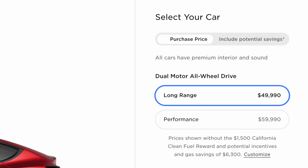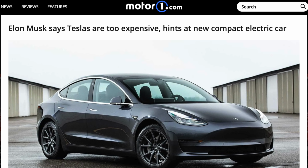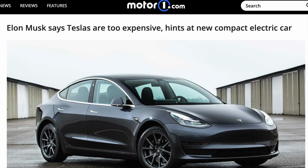Teslas are expensive. Most people know this, and even Elon Musk knows this. His primary goal, in fact, is to get the cost of Teslas down. But for the time being, they're pricey. Due to the higher cost of a battery, it's a prerequisite that you'll be paying a premium to go electric and get a car with similar features to that of a gas equivalent car.